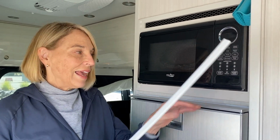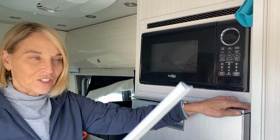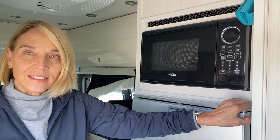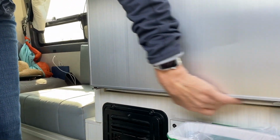What we got at Home Depot was this weather stripping, and I cut it and stuffed it in the gap here that I had from our refrigerator install, and it's just being held in with tension. And then I also stuffed a couple of strips down below, down here, to cover up that gap. So I think we're good to go.